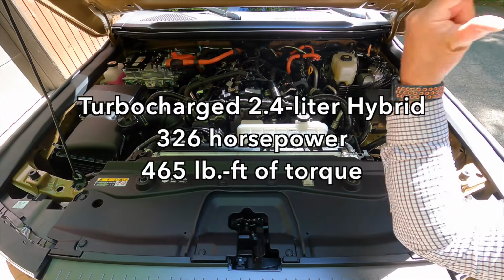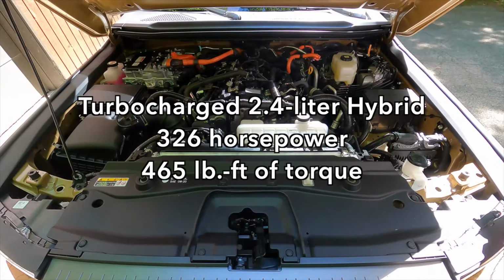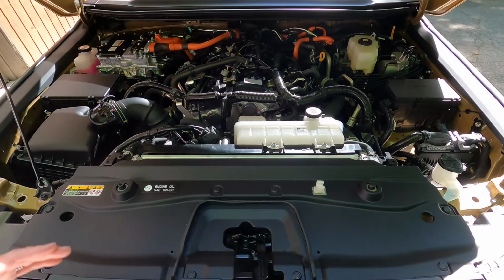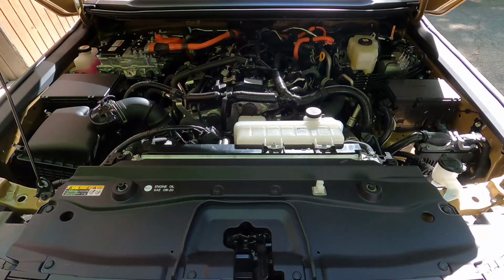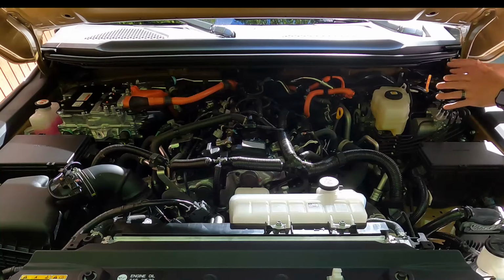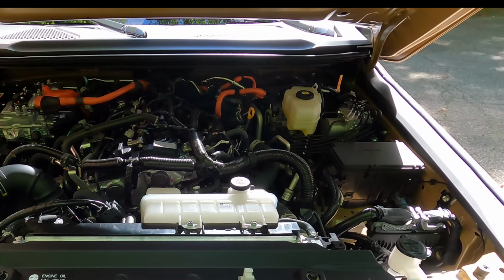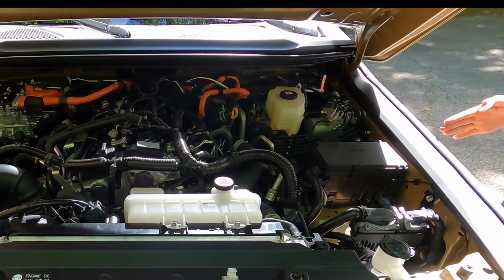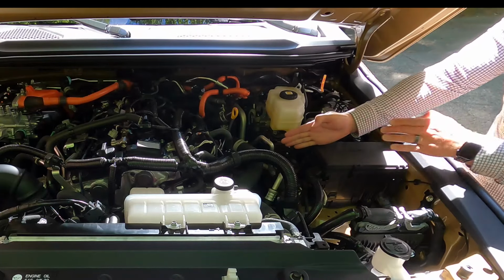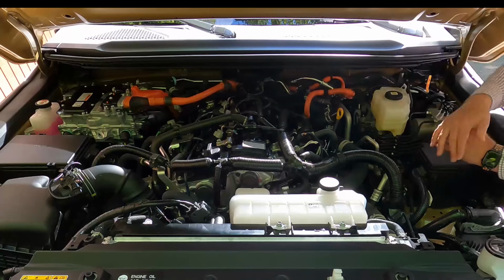326 horsepower, 465 pound-feet of torque. Also, this is longitudinally mounted, or fore-aft like that, which means that the transmission is behind the engine and that it's more easy to tuck the engine back. If you look at the front axle center line, it is right around here, kind of the back of this fuse box, which means most of the engine is actually behind the front axle.